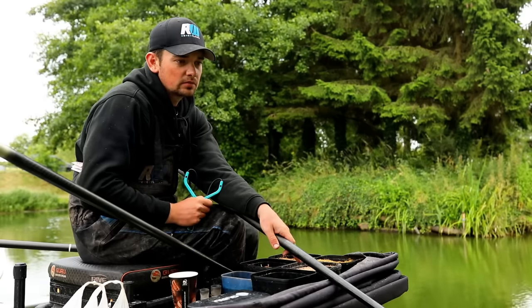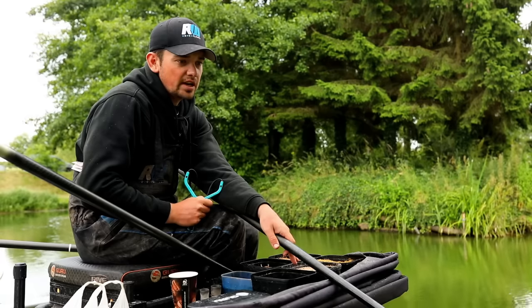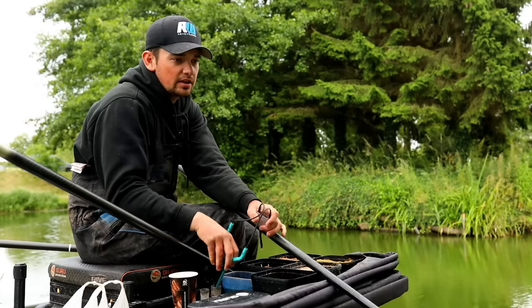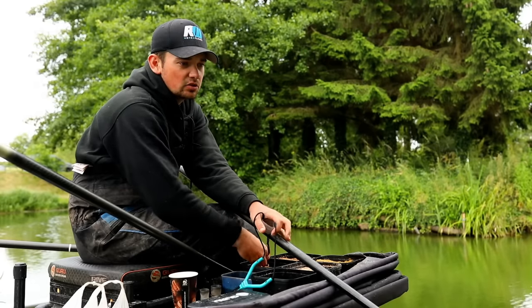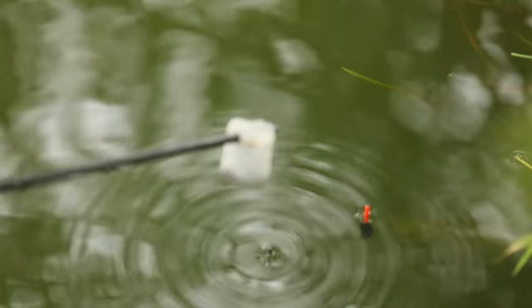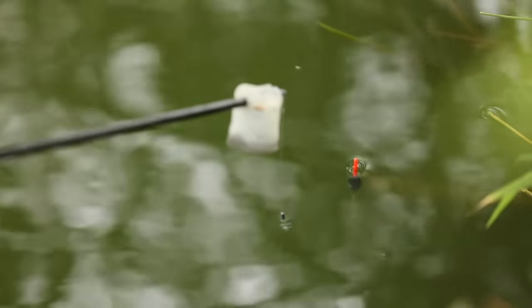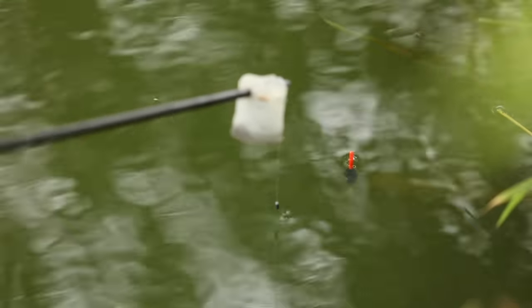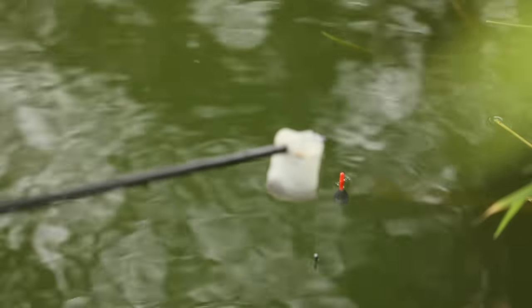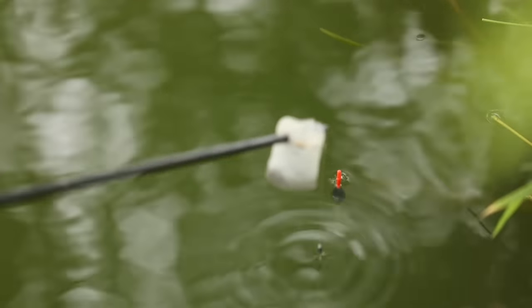So, just hold that bait right over the marker, right over that little pile of bait. I feel like my trap's still set, some bait on the bottom. Keep loose feeding me casters. So, I'm just going to give it a few more seconds. Don't get one, just going to come back. Fill that pot up again.